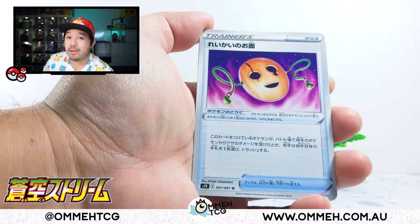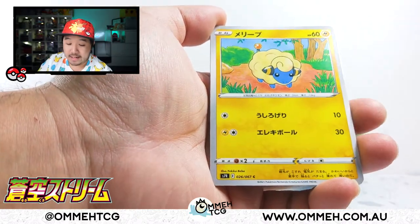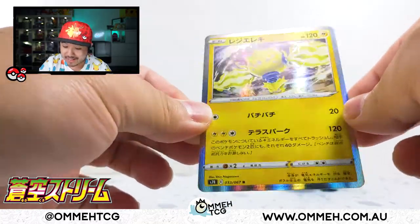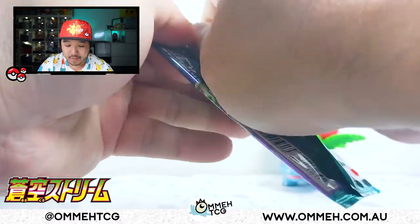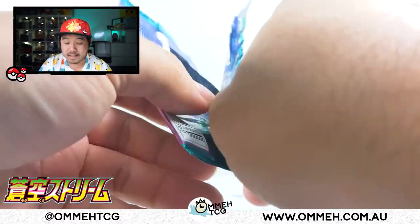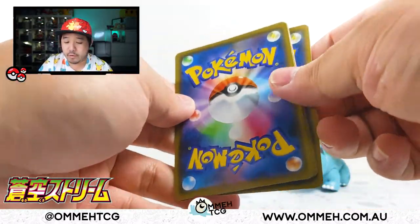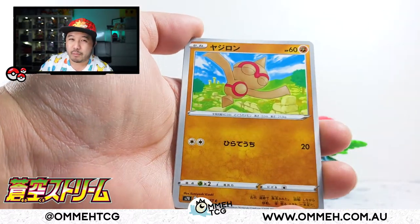Obviously, I rely a lot on the English to be able to read the card names, so I don't know a lot of them. Flaffy there. Oh, I have no idea what that is, but it looks cool and it's another holographic, so I will take it. There are so many names to remember, and I'm old school. I grew up with the original 150, and I made it my mission to remember every single one of those names. Keeping up with the generations, I think I got to about Gen 4. It was Gen 4 when I stopped playing Pokemon.